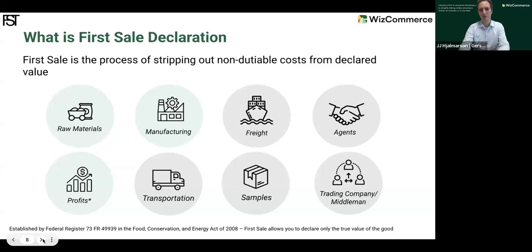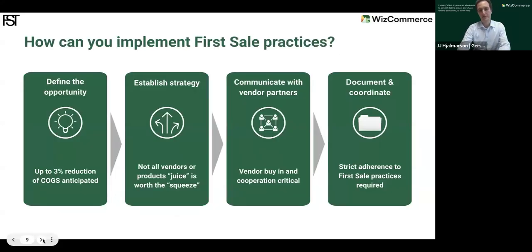And when it comes to going to a first sale model, especially if you're working through a trading company, it involves trust. That's a huge part of it. It doesn't work without trust. I know on the next slide there are some details about next steps if you're interested in exploring first sale, but it involves your vendors, call it opening up their books to you. And it can't be done half-assed. You need to have documentation. It's not difficult, but there's a process you have to follow to stay compliant with U.S. Customs and Border Patrol.